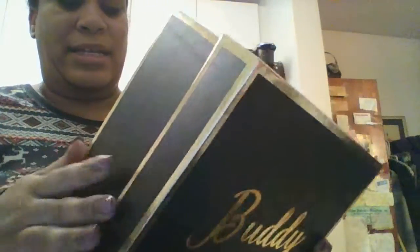So this is Buddy's box. I don't know if you guys can see well, but this is Buddy's box, and it's matted black, with gold trim. And then inside, look. Will you be? Oh my god, that is so cute. So cute.